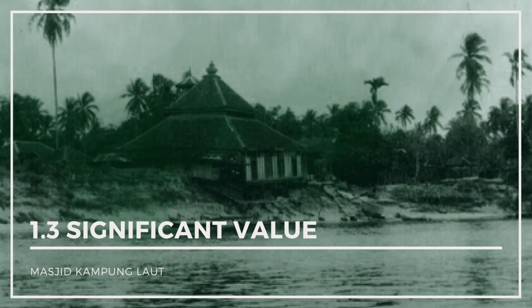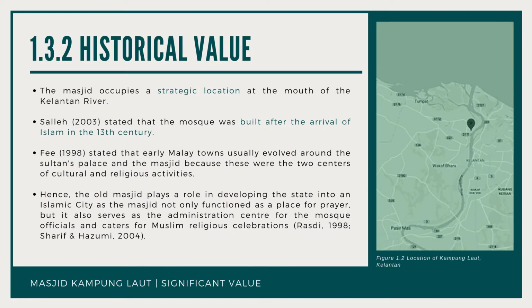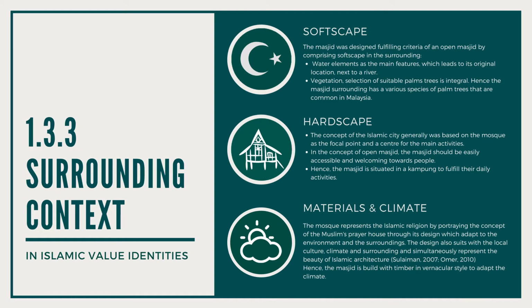So, what makes this masjid so special? There are a few significant values to it, such as the communal value and its historical value. However, I would like to emphasize its surrounding context that relates back to Islamic value identities.